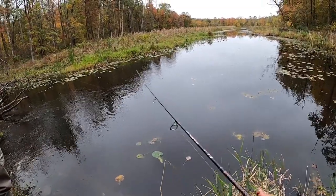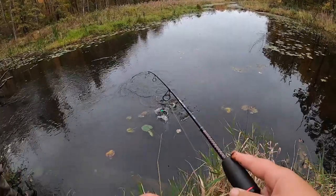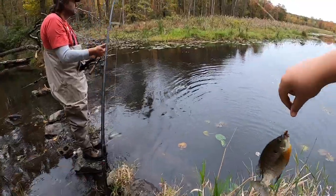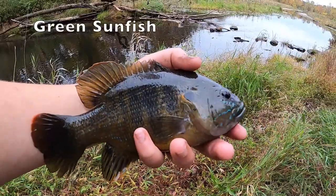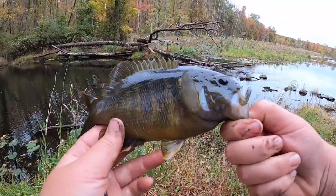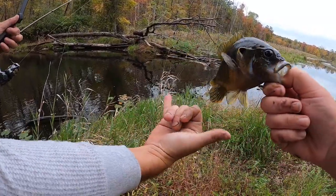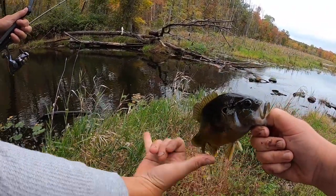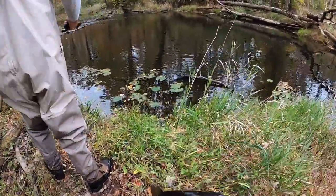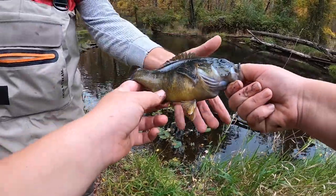Hopefully should be fun. Got a nice one too. Whoo, baby. Some big bluegills right here. Just caught this massive sunfish. Can't really see how big it is, but that thing's huge. It's my whole hand, next to my dad's hand. By far my PB sunfish, probably about a pound. Huge sunfish.